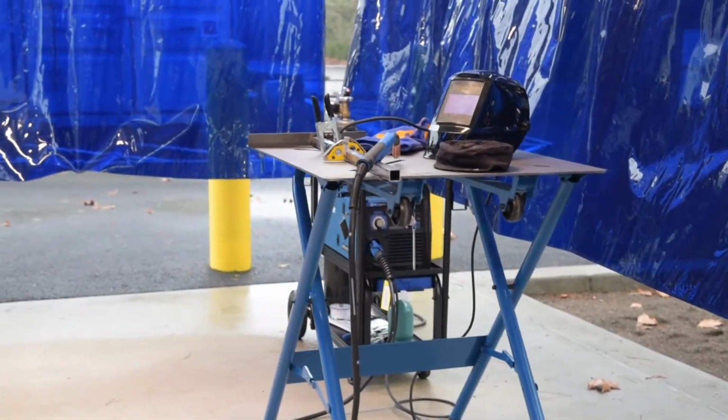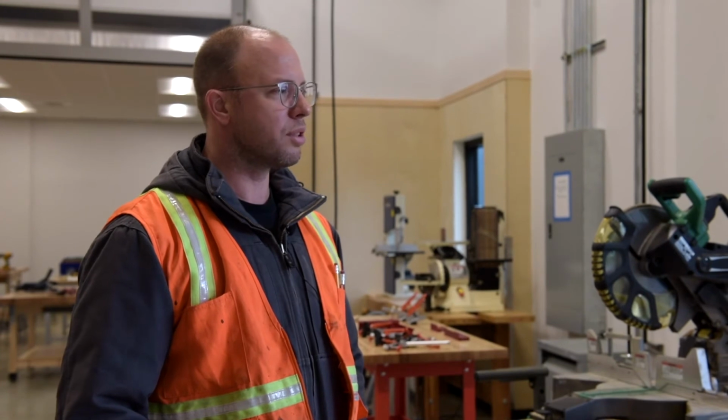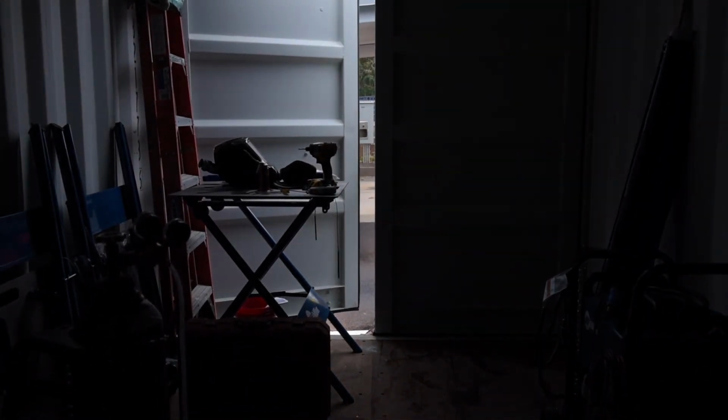And it's really designed to create an environment where the students come in and it's just like the workplace. It's a place to explore, a place to get your hands on tools, and maybe they scare you, but you're learning.